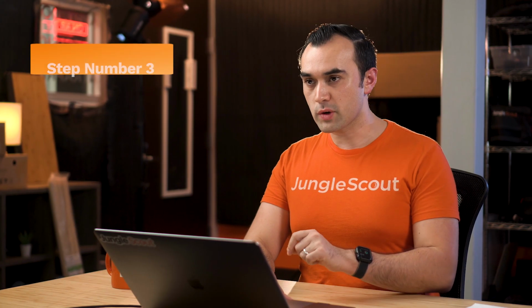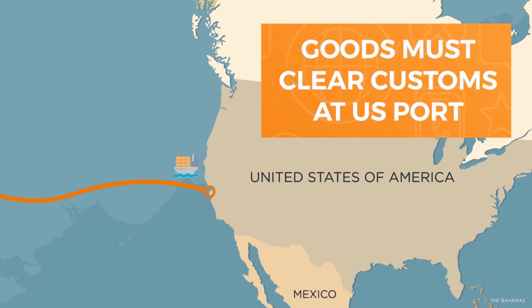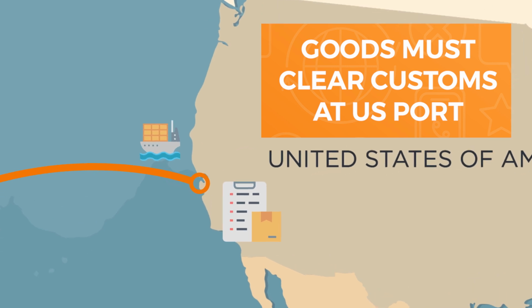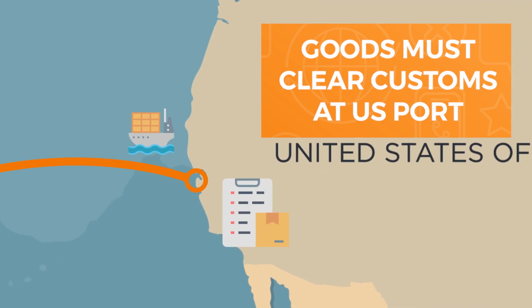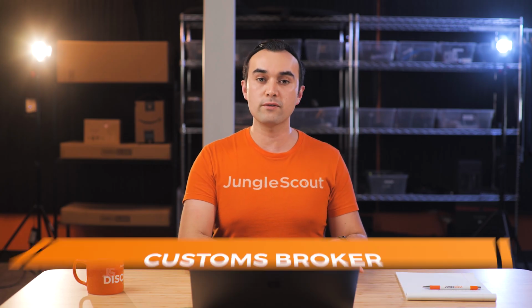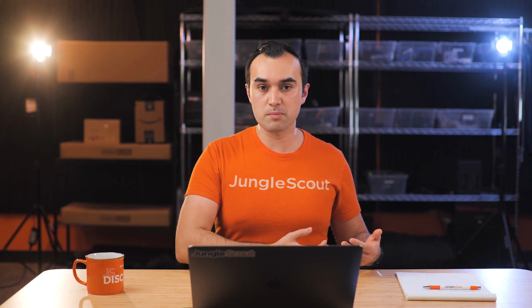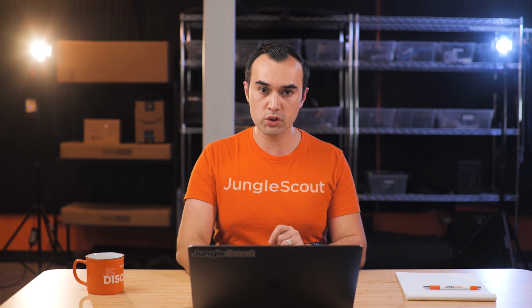Step number 3, your goods will arrive at the domestic port of entry in the US. Now they're going to start the process of clearing customs. Here you'd want to allow approximately a week or so. This is where you'll want to enlist the help of a customs broker. And again, this is something that your freight forwarder can take care of for you. Either they'll act as your customs broker or hire someone for you.